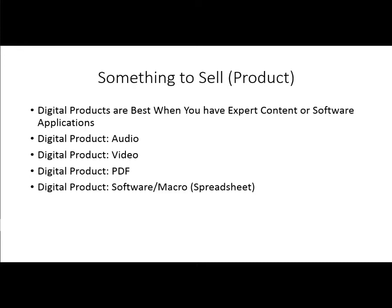If you have produced something like a software or a macro on a spreadsheet, something that instantly gets people more time and makes them more productive, and you can deliver it to people in an electronic format that is easy to use and easy to put on their PC, they will buy it. It's easy to sell for instant cash.